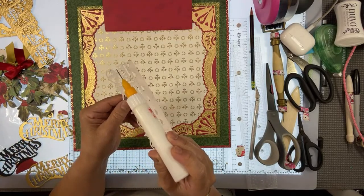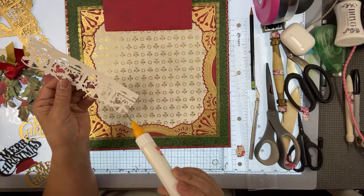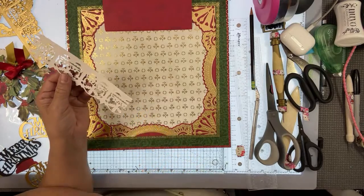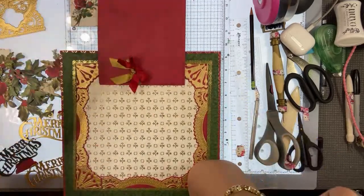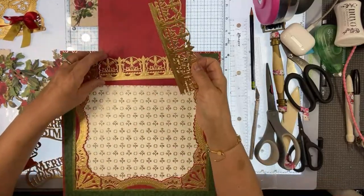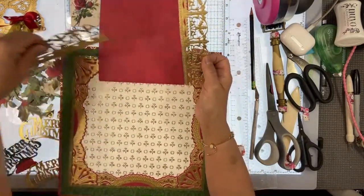Now I'm doing tiny little dots here to keep this little piece here. If you see this one compared to the other die, it is a little bit cut off. If I would have made this page a little bit bigger, you see, it is, oh, I'm losing you guys. Oh my goodness. So I'm about a 1/2 inch too big.